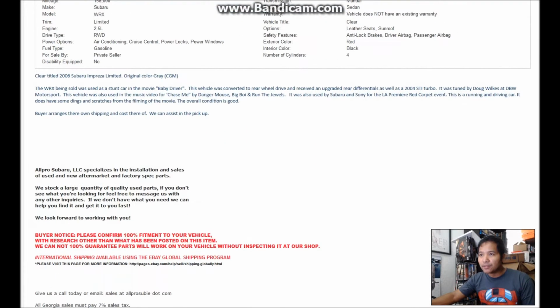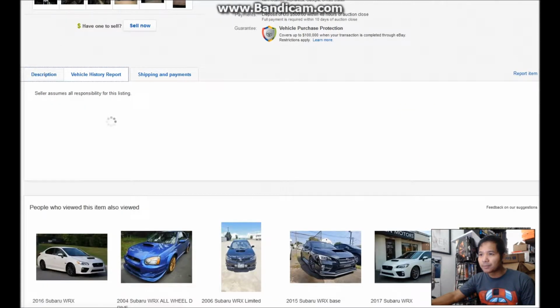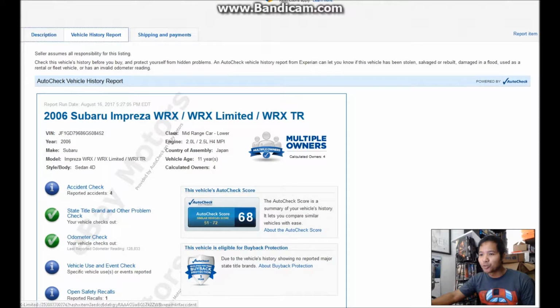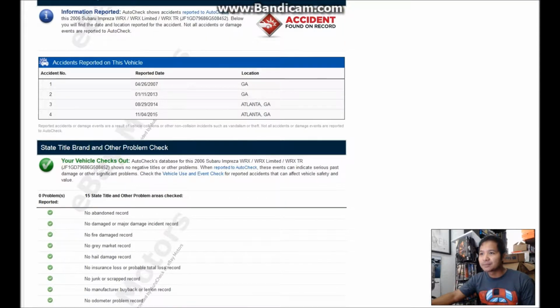What's pretty cool here is you can actually look at the vehicle history report. So look at this. Accident check. There were 4 reported incidents or accidents. Let's check them out. So there was an accident in 2007 in Georgia, also an accident in 2013, and then another accident in 2014, and then another accident in 2015.